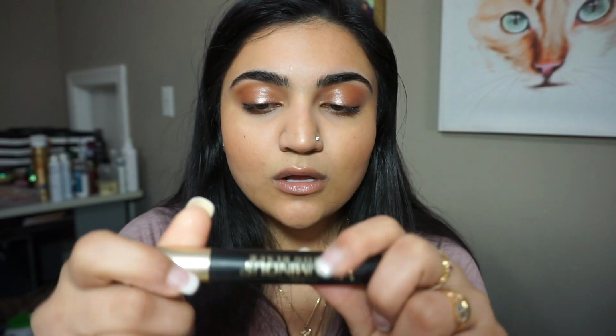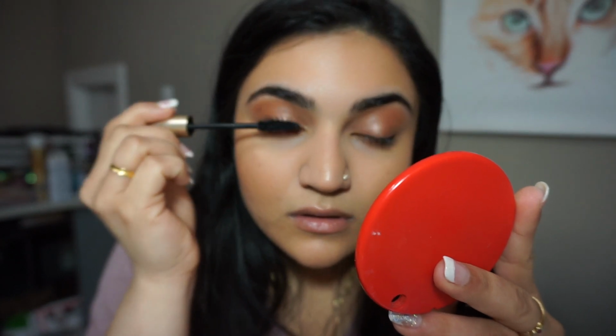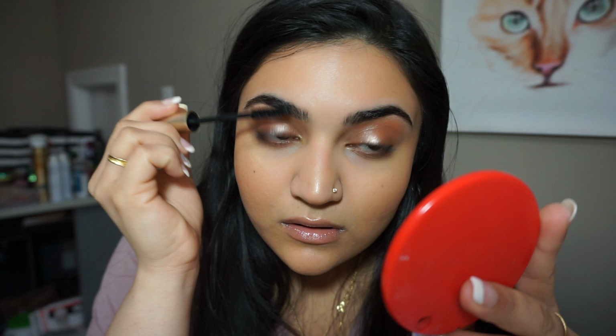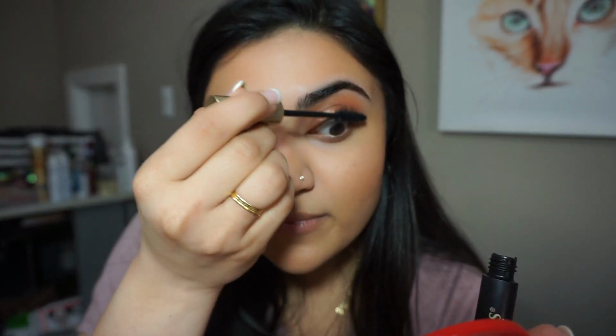And I'm not really gonna do anything to my eyebrows, just keep them the way they are. And I'm gonna add a little bit of mascara. I'm gonna use my L'Oreal Voluminous Carbon Black. I'm only gonna add it on my top lashes.